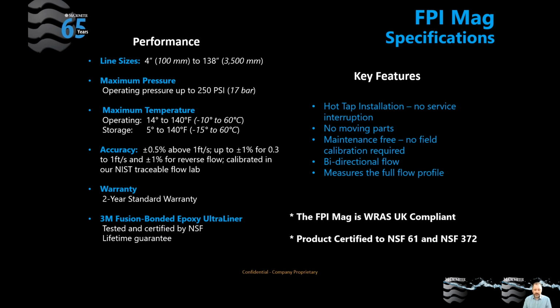And just confirming the key features. It's a hot tap installation, so there are no flanges, nothing to weld on or put in from that point of view. There are no moving parts. It's maintenance free. Once it's installed, it's literally there. There is no on-site or field calibration required. It doesn't need to come back to us on a yearly basis.